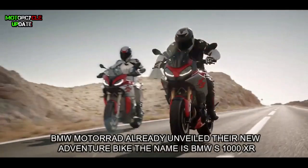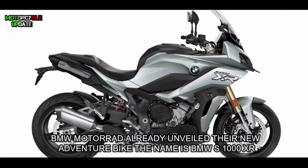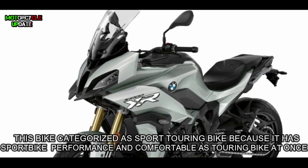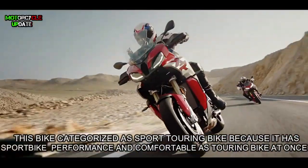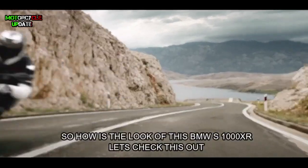BMW Motorrad already unveiled their new adventure bike. The name is BMW S1000XR. This bike is categorized as a sport touring bike because it has sport bike performance and comfortable touring bike add-ons. So how is the look of this new BMW S1000XR? Let's check this out.